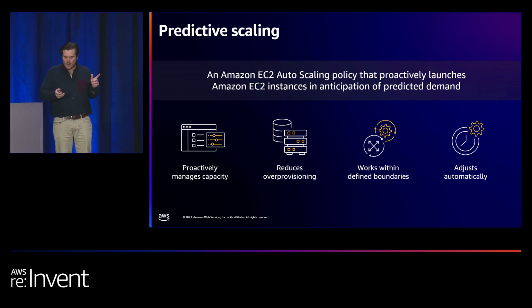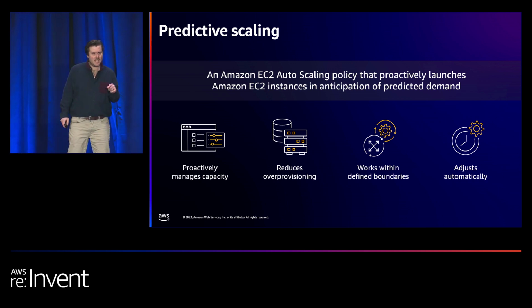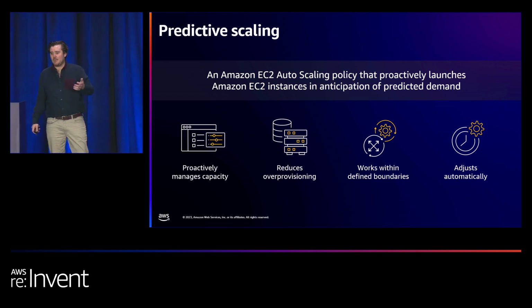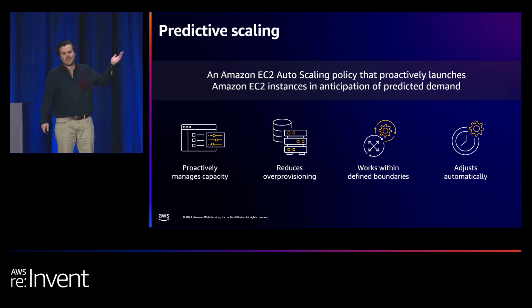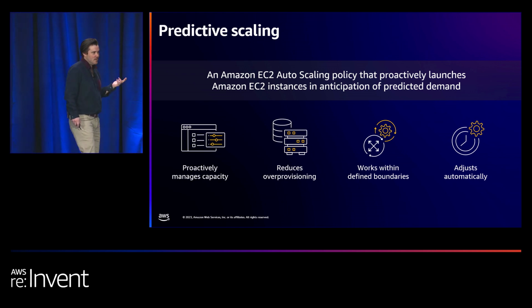And the final extra point that I really like to point out here, it does work within your boundaries. So predictive scaling can be a scary concept. What if it just goes to infinity and my bill goes to infinity and my customers don't come? You can set boundaries. Just like every auto-scaling group, you can set caps, limits, maxes. You don't need to let the thing scale to infinity. You can set those reasonable caps and control that yourself, okay?